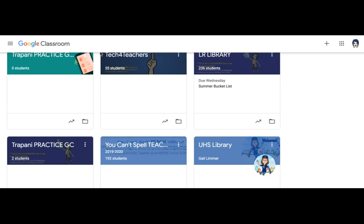The materials that were associated with the class are not gone. Remember, the assignments and documents that are connected to a Google Class are not saved inside Google Classroom. They're saved in your Google Drive in a folder called Classroom. So all of those materials are accessible. You can also reuse the posts, as I mentioned.